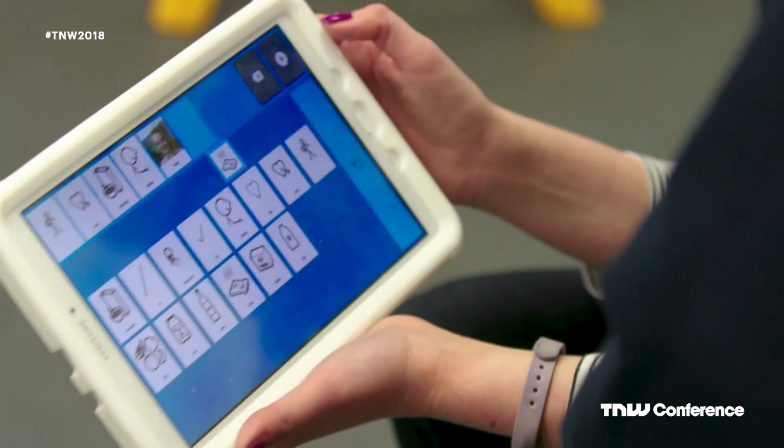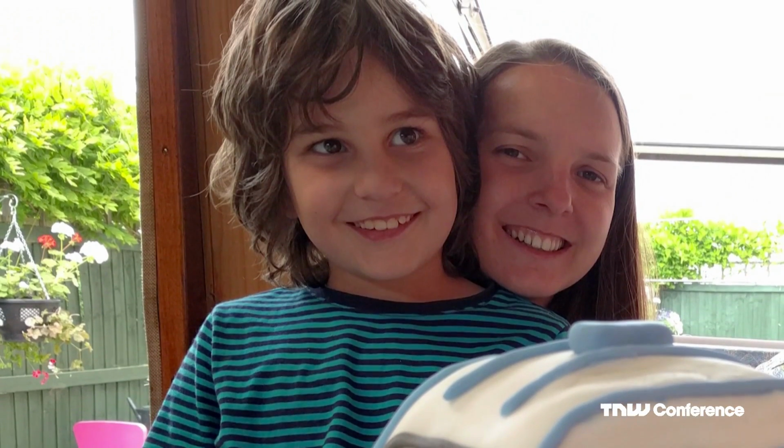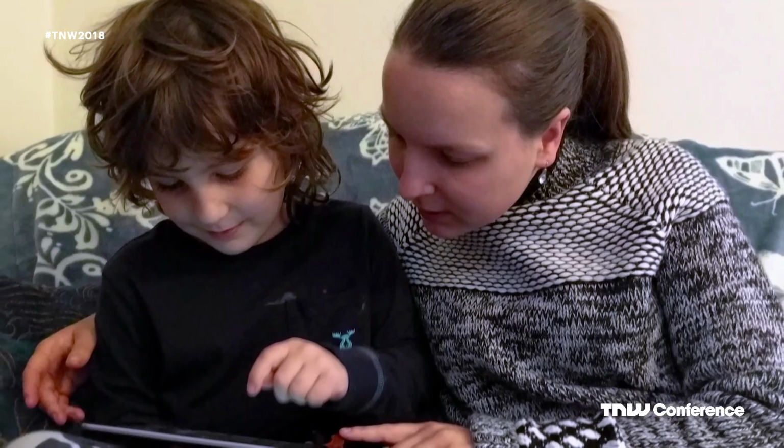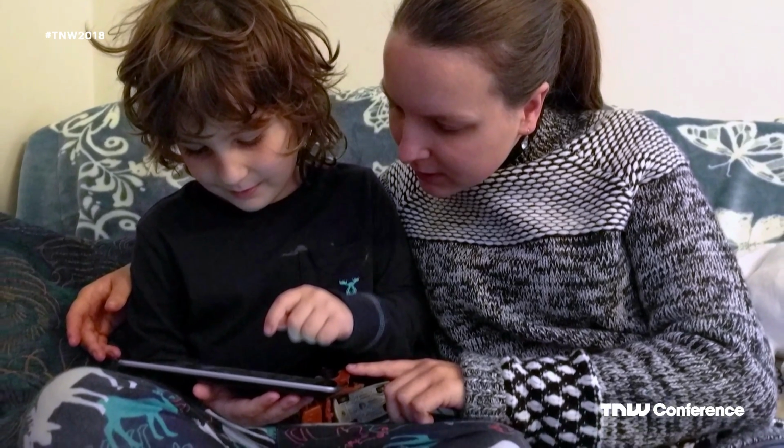SwiftKey Symbols is a communication app for people who are non-verbal, and it supports them in expressing themselves. Rowan, my youngest brother, has low-functioning autism. He finds it difficult to communicate and can get very upset if he can't make himself understood. I took what we used at home with some symbols that my mum would print out, laminate, cut out, stick Velcro on, put them into folders, and I just thought I could make that easier. If we did it on an app, so more fun for Rowan because he loves technology.